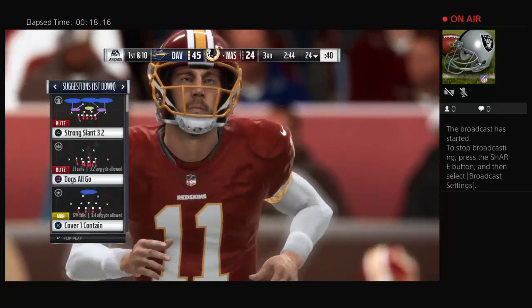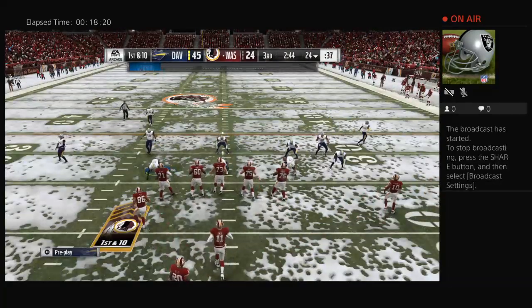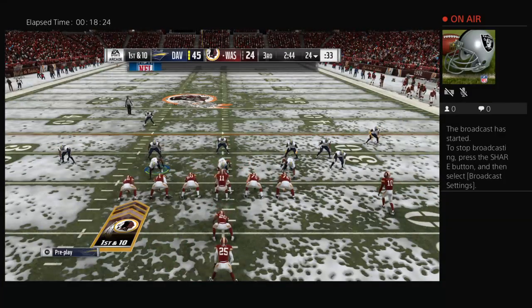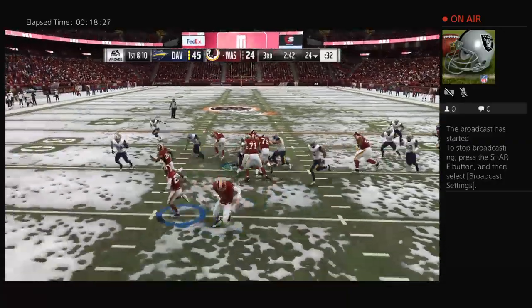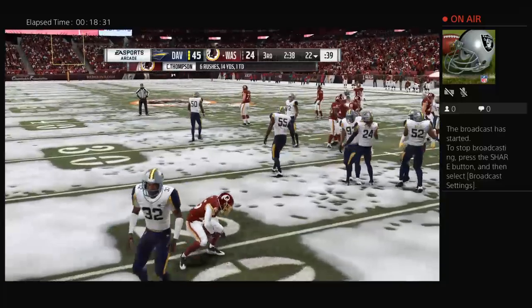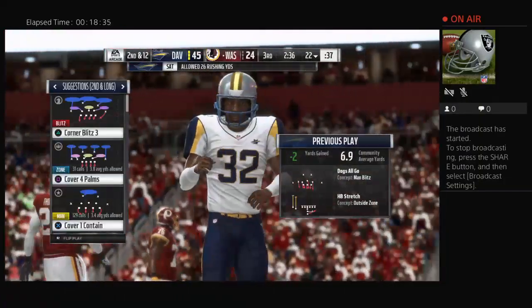A look at Washington as they come onto the field. And last time wasn't pretty. One play and an interception. We'll see if they can do better. I want to see if they want to go ahead and throw the ball again on this drive after what happened on the last one. Throw it on the first play, give the quarterback some confidence, see what happens. And this one goes nowhere. Losing yardage back at the 22.